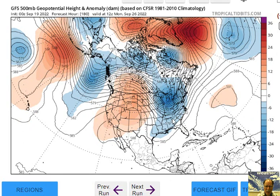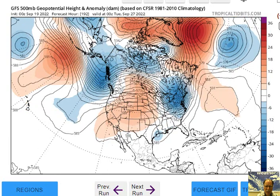This is a week away from today, Monday, September 26th. Still a lot of cool air situated in the eastern part of the nation a week away. Again, we start to cool down by Thursday in the mid-Atlantic region of the northeast U.S. following a strong cold frontal passage late Wednesday night. So Thursday, Friday, especially Friday, will be cooler than normal days in the northeastern quadrant of the nation.